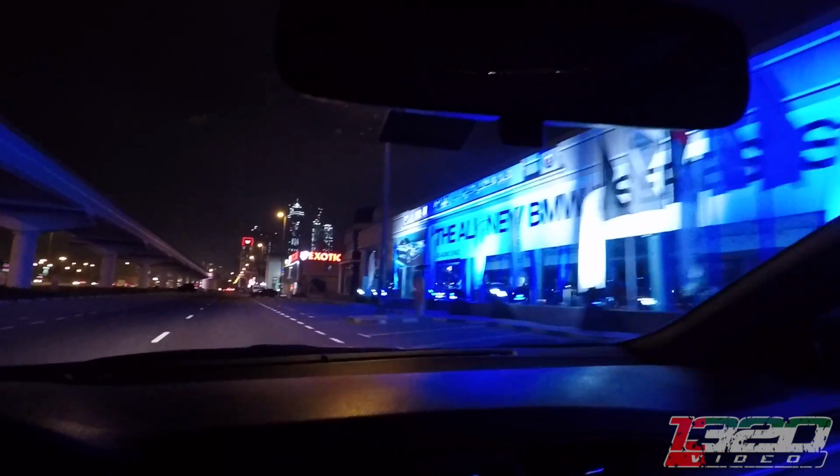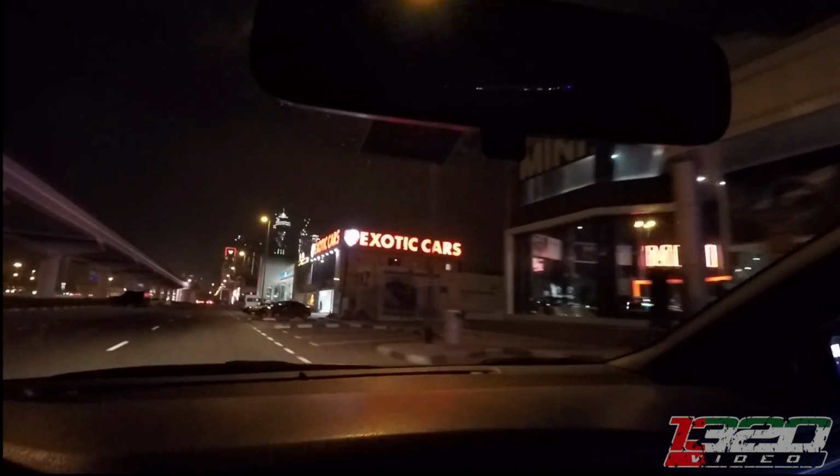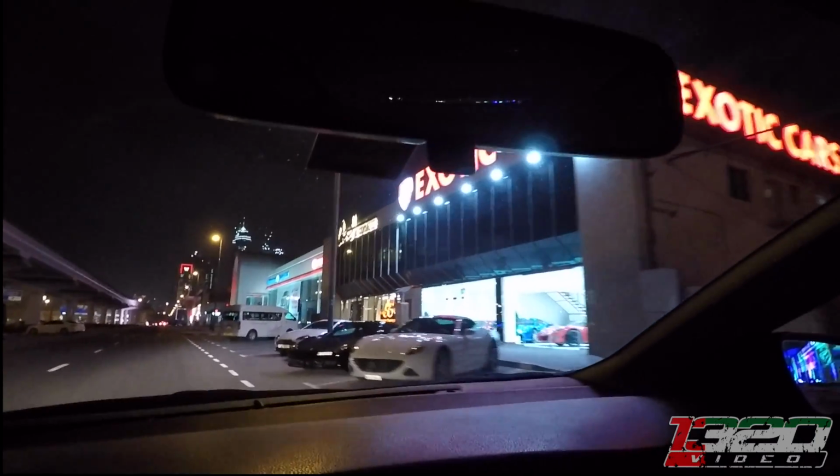Alright, back to the rental car. We're gonna go see what the exotic dealership I originally stopped to look at an hour and a half ago, and got sidetracked at 3 other exotic dealerships, has to offer. Here's the Bentley dealer, BMW, and here's Exotic Motors. Oh, Exotic Cars is the name of it. Please tell me there's another red Enzo here.